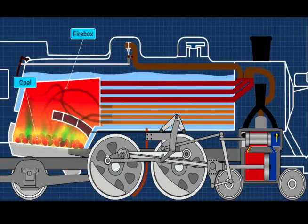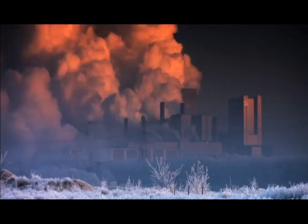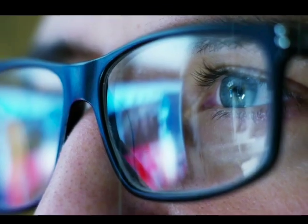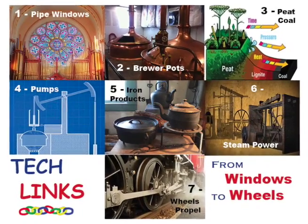In the past, steam boilers on wheels push trains around the globe. Today, steam still makes much of the energy for our modern world. When we see through glass, we connect through time with power from windows to wheels.